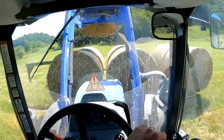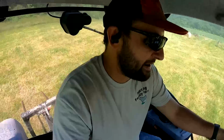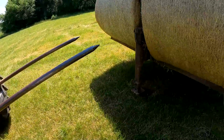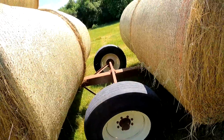All right, we'll get 7 on. I could maybe get 8 in the middle there, but I don't know if I trust it. It's my first time running this and I'm not gonna push it, so leave it as is. Cool. Well, we are loaded for bear, ladies and gentlemen. Let's get it going.